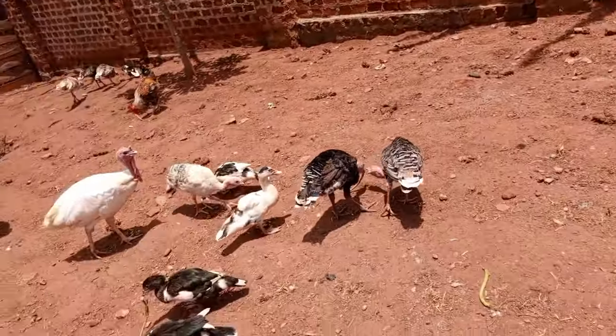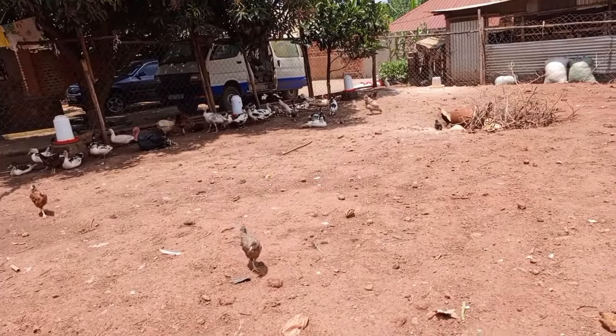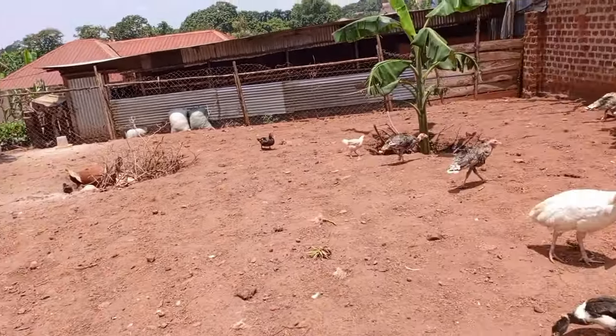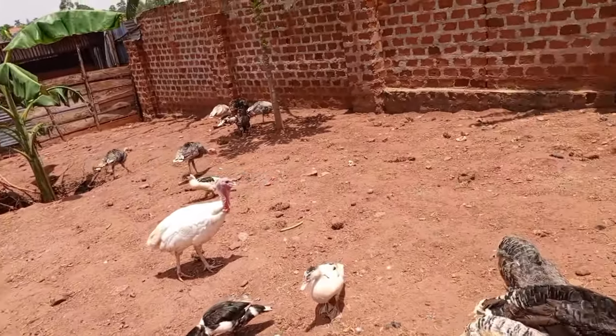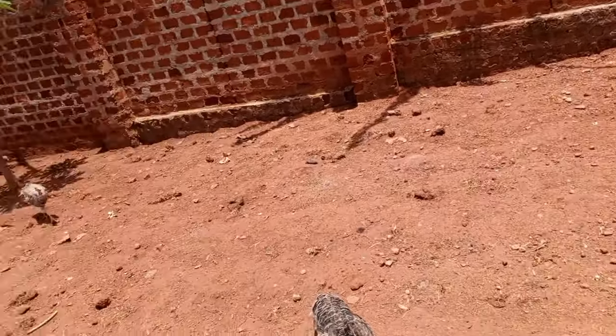If you can see, our local birds are there and they are really multiplying a lot. They are now becoming so many. Actually, we have over 150 local birds currently in this farm. Can you imagine, guys? By December, we shall really have so many local birds.